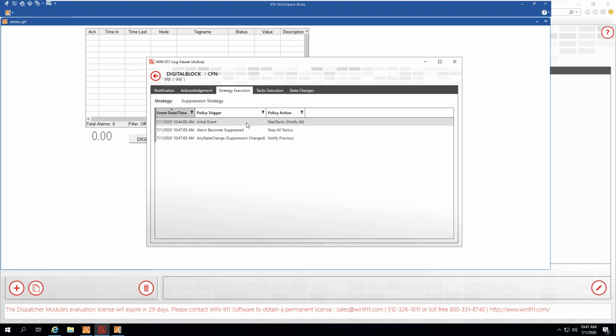Now, if an alarm is triggered and it's already in the shelved state, then we're not even going to send any notifications at all. So you don't have to do anything special for that. If you have a shelving policy of, I don't know, a couple hours, and alarms keep going in and out, we're not going to be sending notifications for those because it is in the suppressed state.